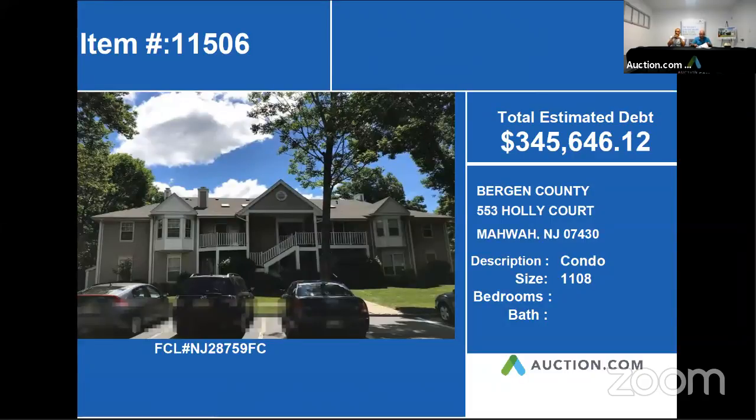Okay, our next property now is 553 Holly Court in Mahwah. This is a condo-style property with approximately 1,108 square feet. The estimated debt on this property is $345,646. Let's look at our next slide.